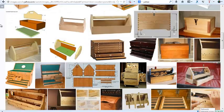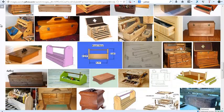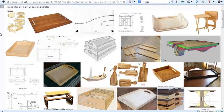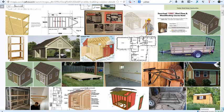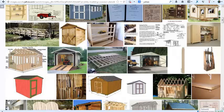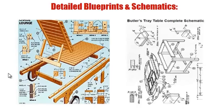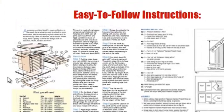In this video, you will learn about a specific hidden resource that will help you get access to over 15,000 woodworking plans, ranging from toolbox and tray plans to utility building woodworking plans. Whether you're a beginner or advanced level woodworker or just a hobbyist, this huge variety of plans with fully colored pictures and easy to follow instructions will help you to complete your projects quickly and easily.